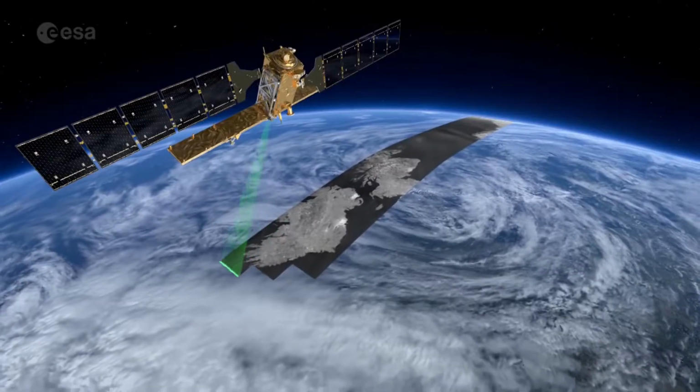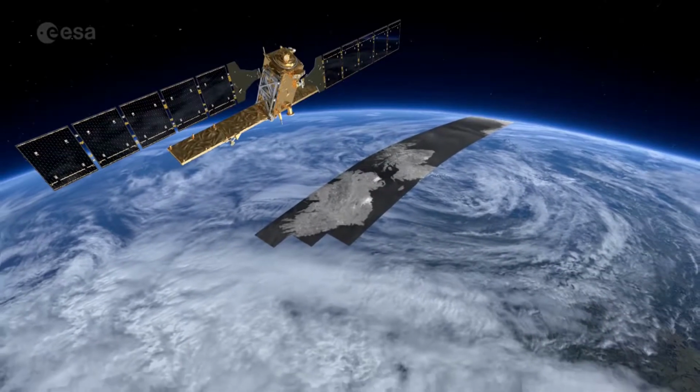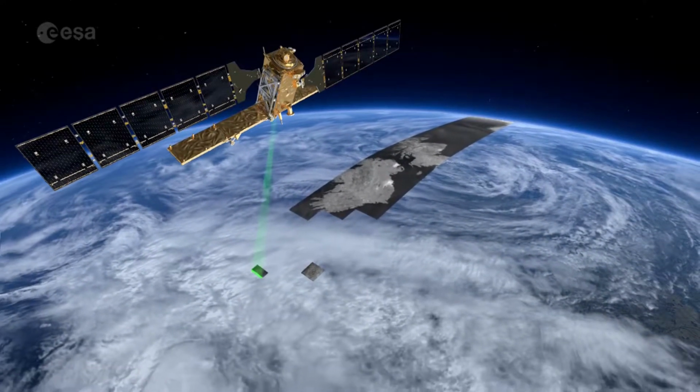Copernicus is the most ambitious Earth observation program to date. It is not sufficient to monitor the evolution of the ice cap or the sea level rise during 5 years and then stop. We really need to monitor those things over a very long time period.